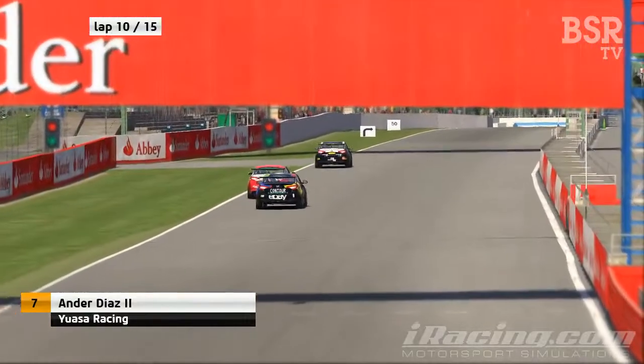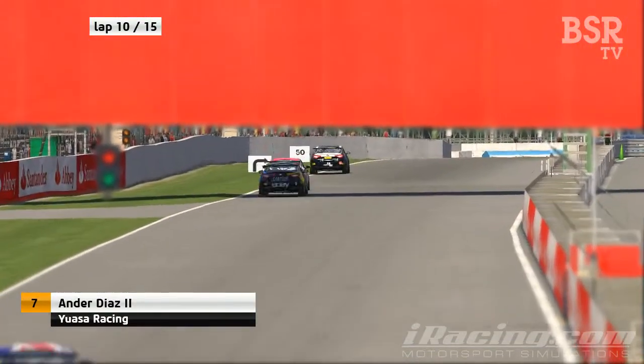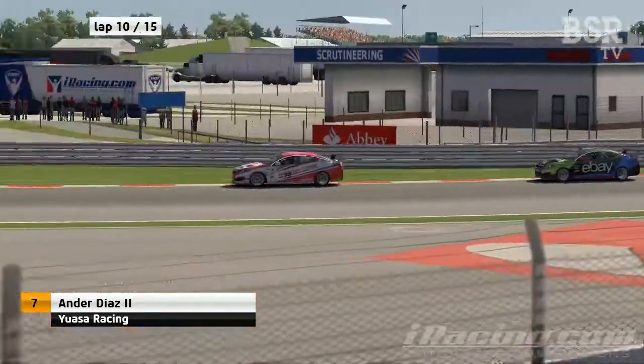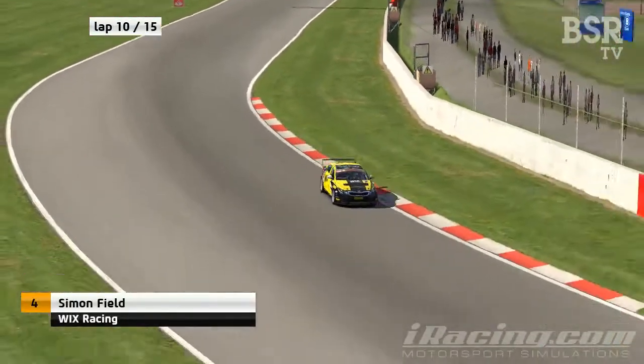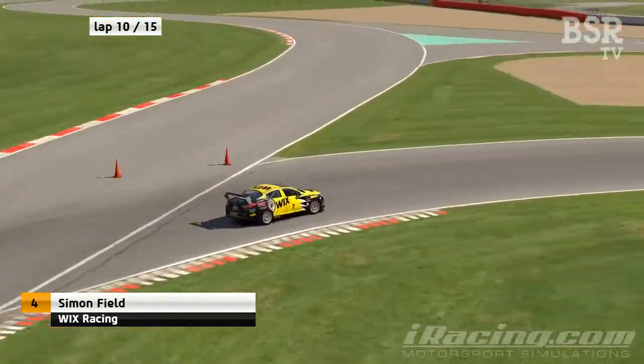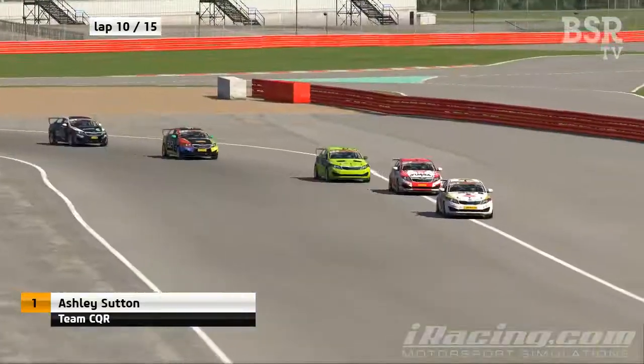We've lost Smolensky and we've lost Laidler now as well. Simon Field off into Oxfordshire there around turn 1. And Simon Field has dropped back a little bit, 1.4 seconds now the gap to the front 3, but there's very little to choose between them once again.